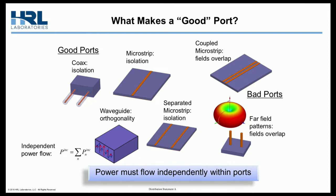Well, what makes a good port is isolation between the fields in the different ports. So coax is really good. Microstrip is good. Waveguide is good too. You can define equivalent ports for waveguides because the fields are orthogonal. What's important is that power flows independently between the ports so they don't interfere with each other. If you have coupled microstrip lines, you wouldn't define the ports as voltages and currents on each one of the lines because they're coupled together. You usually define the even and odd modes, and the reason is orthogonality between the fields.